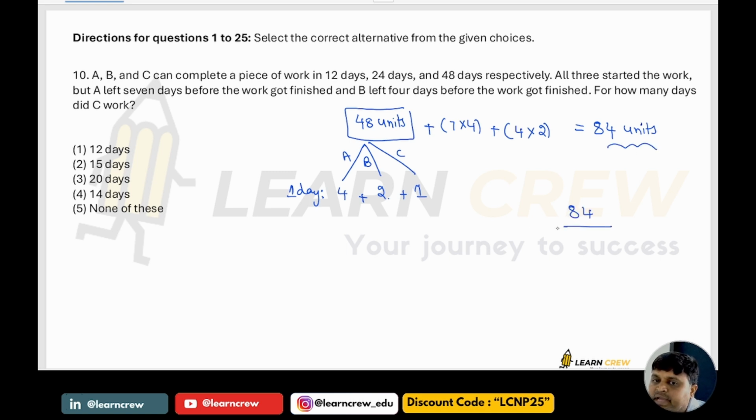Now 84 by 4 plus 2 plus 1, that is 7. So it will have taken 12 days. So the answer is 12 days. Same as your previous question. There is no difference at all.